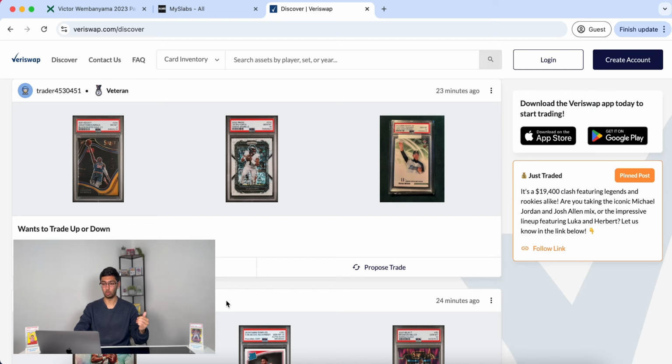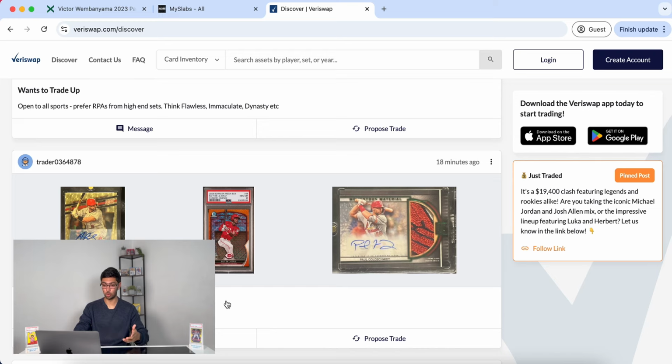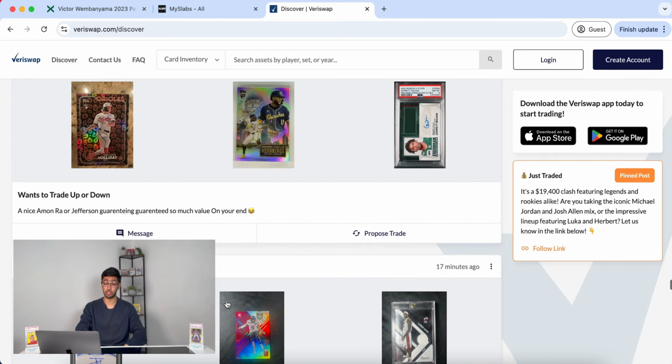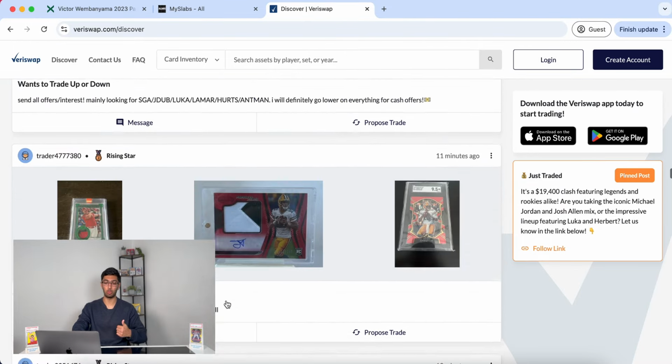So you do not have to worry about returns or refunds. That is super easy. Once your card is sold, it's sold. So it's a great way to just place your cards on there and see what offers you get. Maybe you get a really good trade offer, maybe a very good partial trade offer, or maybe a very good full cash offer. But it's definitely a place that I would recommend posting your cards.